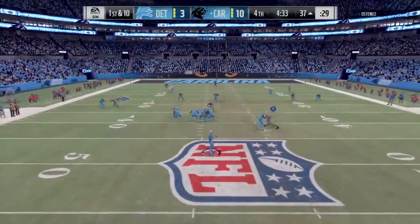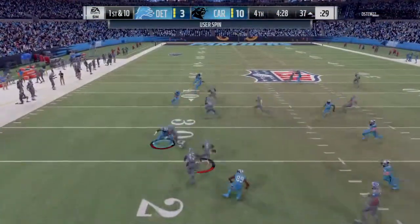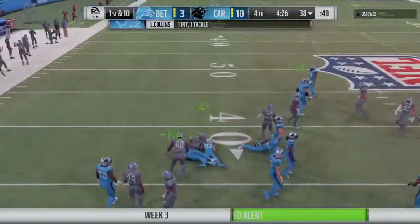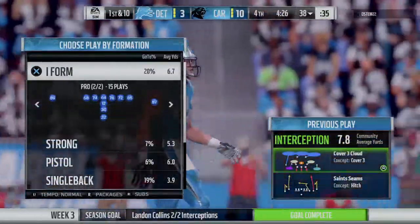On 1st and 10, Stanton. He's going to wind up. And look at this. They get the turnover they needed. It's intercepted. Picked off by Landon Collins. And a great return as he's up close to the 40-yard line. A critical error there in a tight game in the 4th.